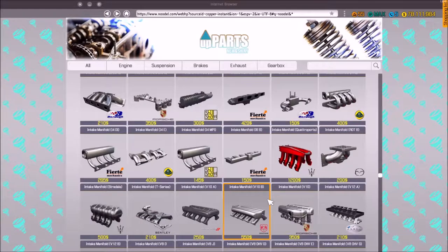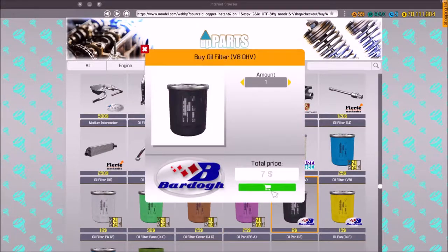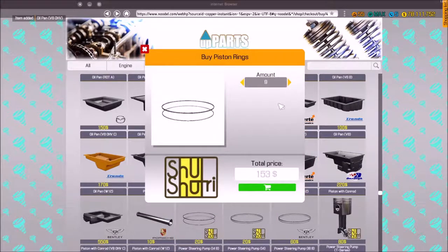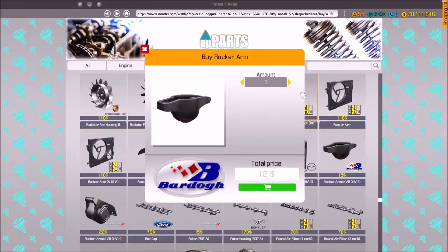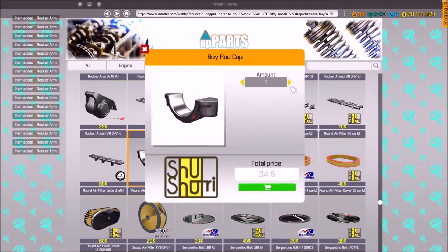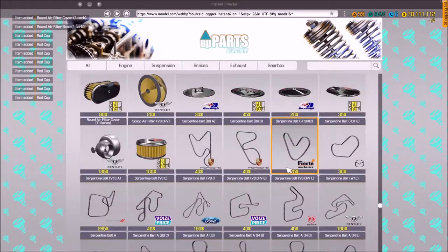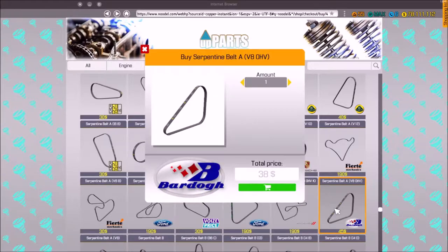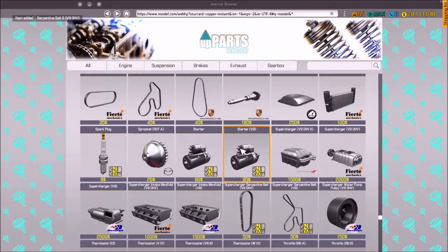So for the intake here, the speed shop doesn't have that one, so we're going to have to go with that one. Oil filter, oil pan, rings. Don't need nine. Is it not a nine cylinder? None of that, but the rocker arms. Yeah, we need rocker arms, rod caps. Serpentine belt. Overhead valve there. Pick us up a starter.